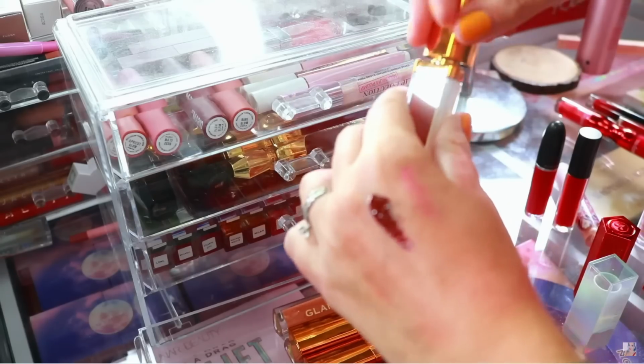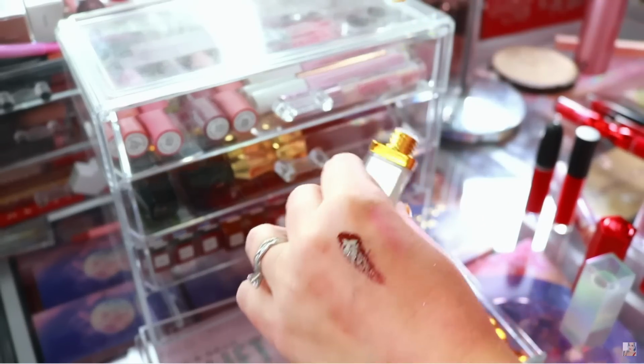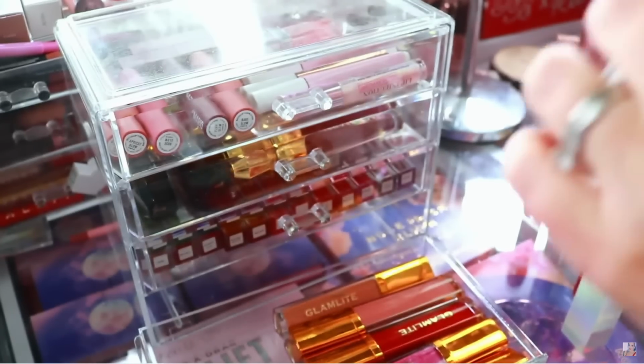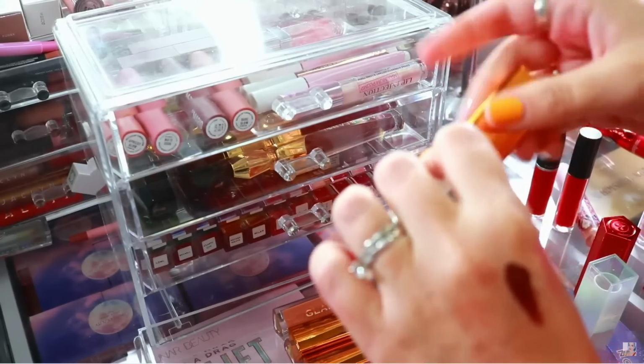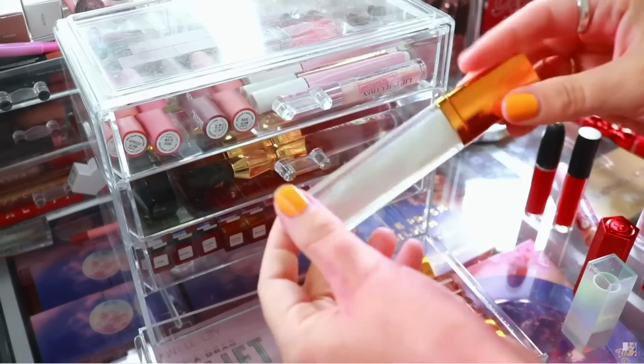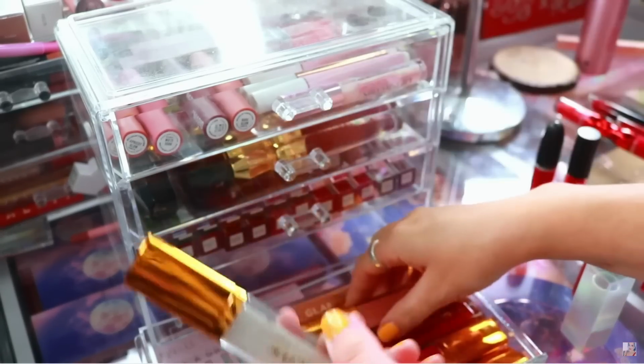Here we have some glosses. Now these glosses right here, wow, that did not want to open because it's been so long. Let's see. They smell okay, but I don't use these. I thought it was really cool that Glam Light did this, their lip gloss with a mirror, made it really easy. So I have this one.